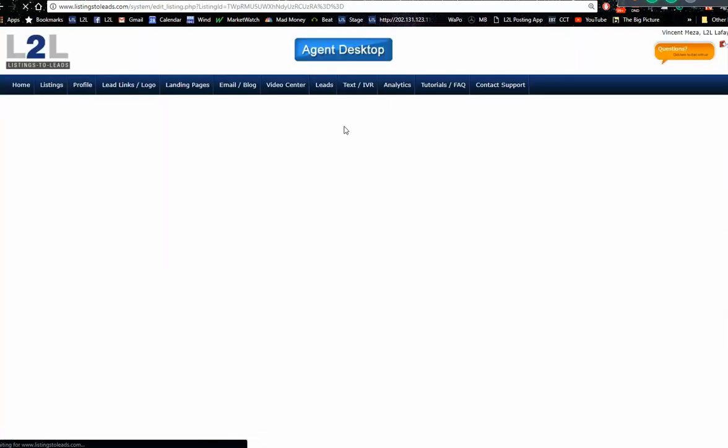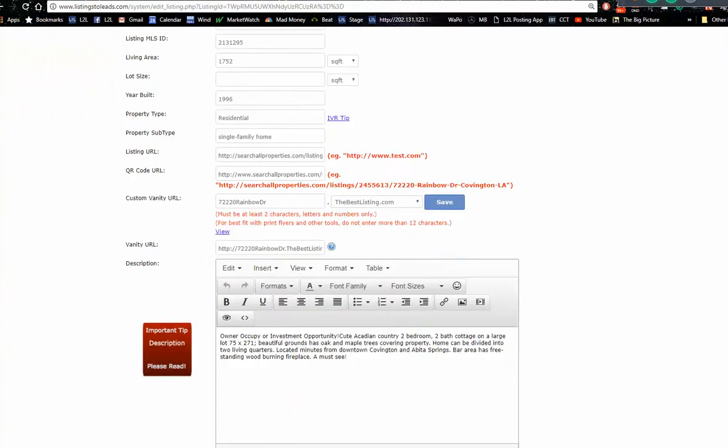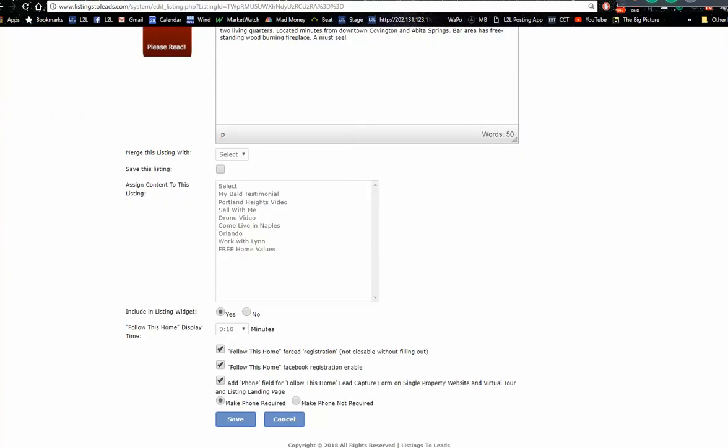And there are a couple of things that are really important. And of course, since they're important, we hide them at the bottom, right? Which makes no sense, but that's just how it is for today. There's a bunch of checkboxes at the bottom here. One of them says, follow this home, forced registration, not closable without filling out. And the other one says add a phone field and make a phone required or not required.